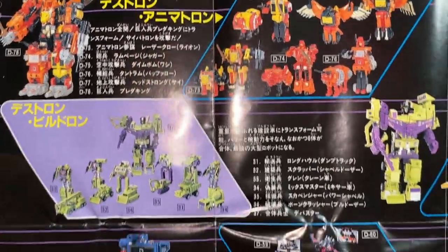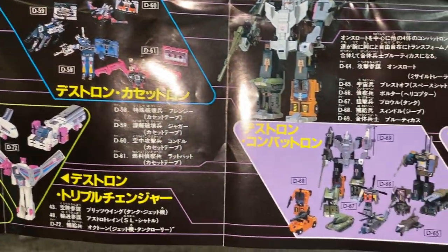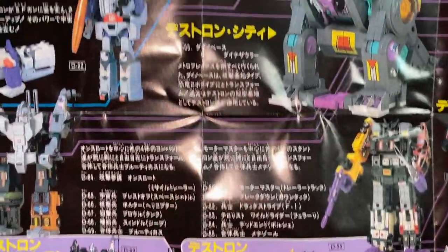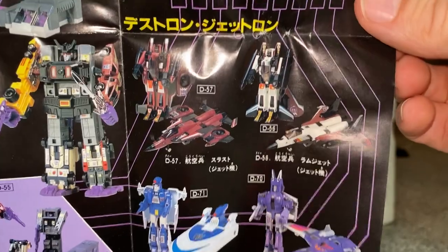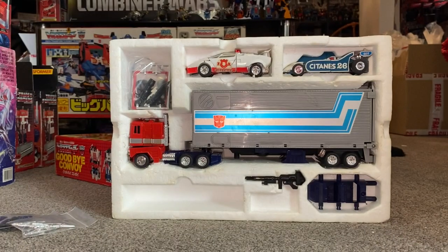You've got Predaking. You've got your triple changers. I'm just going to come across here like this. There's your Scramble City Combiners. There is, of course, Triptychon. And there is your movie figures. And again, notice there with the Seekers, there is no Dirge because he is a mail-away. Right, there we go. That's enough of them.